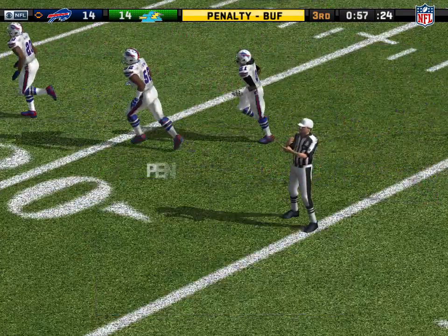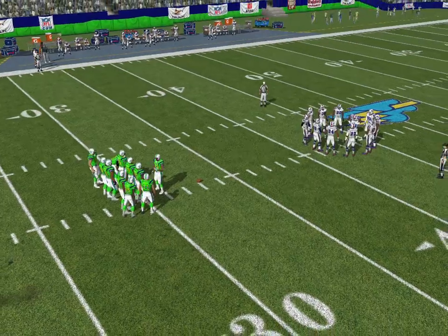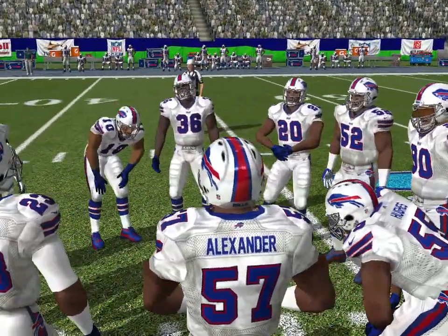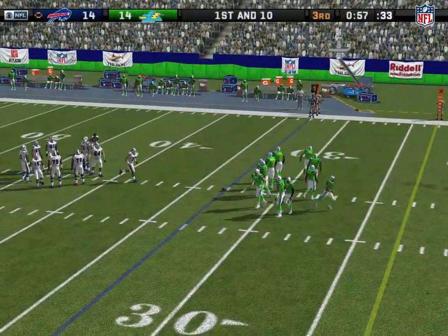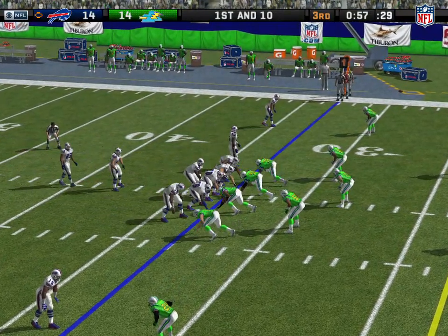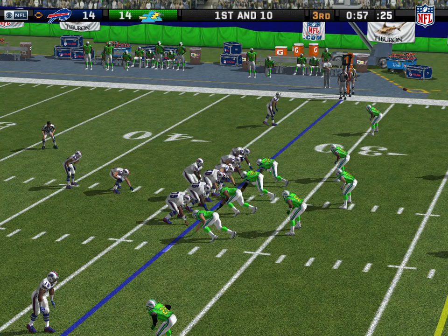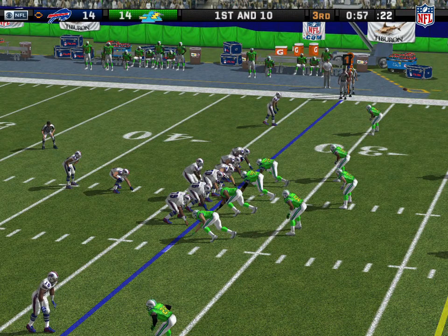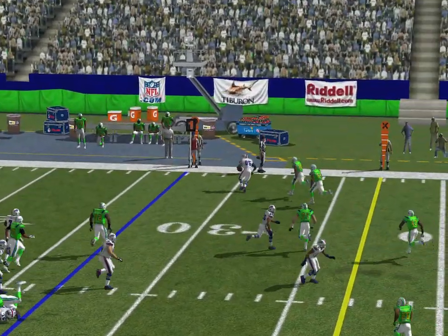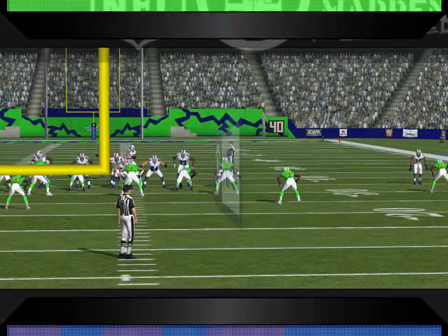Holding on the receiving team. Number 90. The team with the most discipline is a team that doesn't commit stupid penalties, and they're the team that usually executes better. First and 10. Ball on the 33-yard line. Out of the I formation. Hut, comes the blitz. Gets rid of it, and he hits his target. And he slips out of bounds at the 22-yard line.